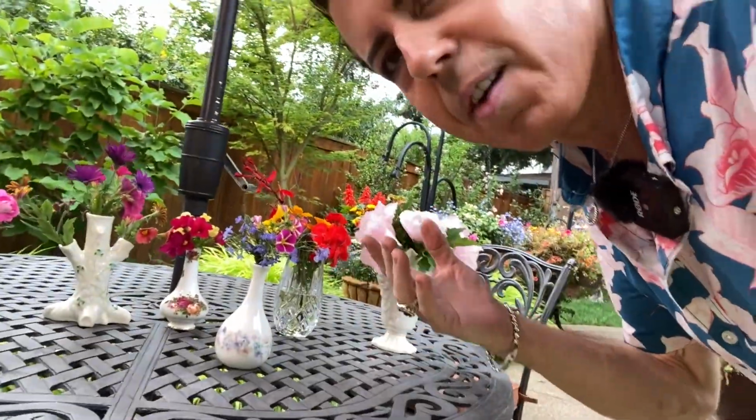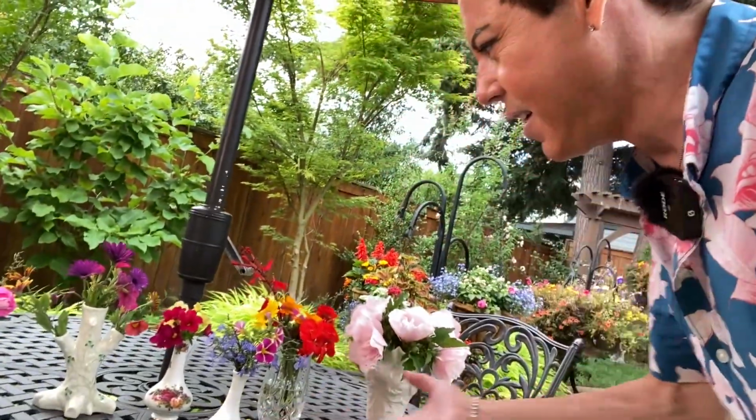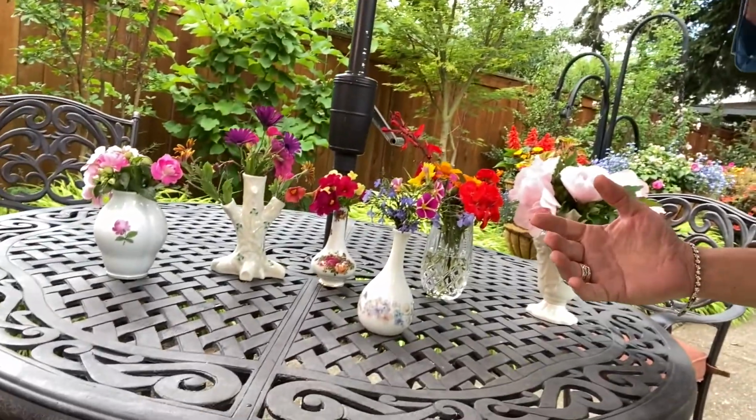And yes guys, you can do that too. Just go looking in your garden and find pretty flowers that call your name, and then get the vases, any vase that you have. It doesn't have to be these ones. Just have fun with it. This can go in any room in your house, and it's going to make it look gorgeous.